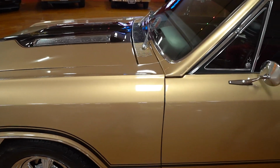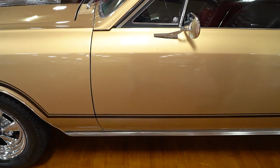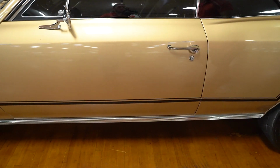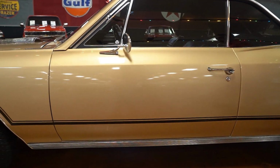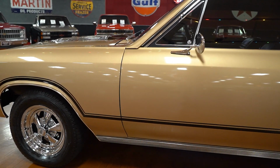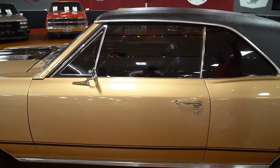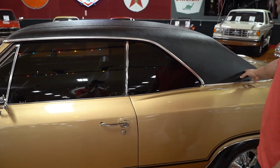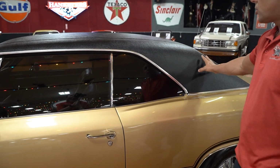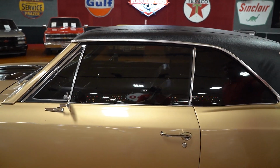Door gaps on the car are fantastic. If you look at the front of the driver's side door to the fender and the rear of the driver's side door to the rear quarter, door gaps are uniform all the way down on the car, and the body lines are nice and straight. Tinted glass all the way around the car, black vinyl top. I'll look on the passenger side for you guys as well, but there's no rust on the vinyl top coming through whatsoever on the driver's side.